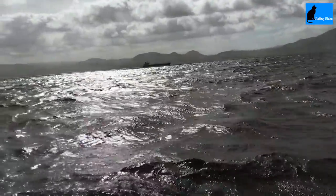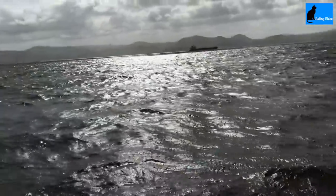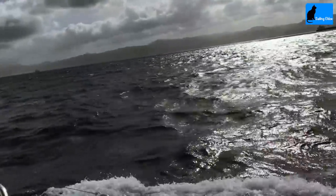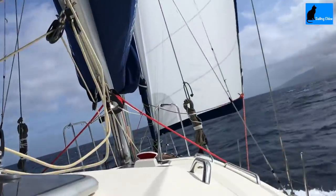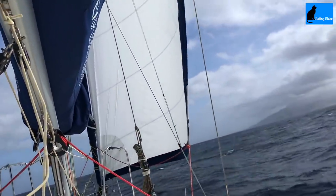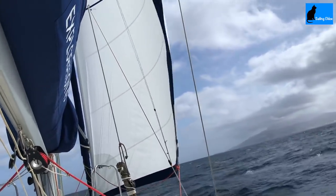There's the Moroccan coast. That tanker's just at anchor, sitting there doing nothing. There's that one over there. We're starting to pick up speed. Much better trim now.